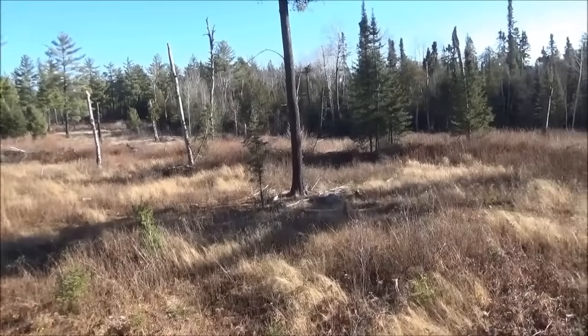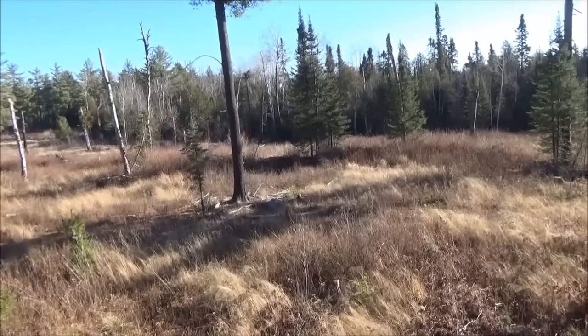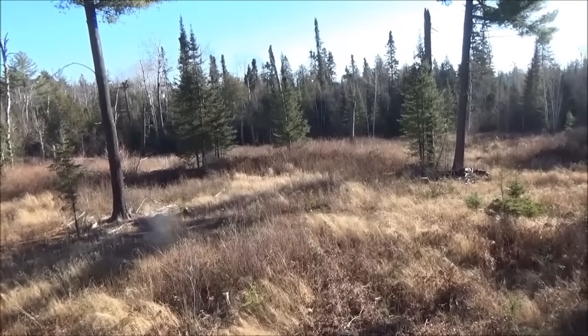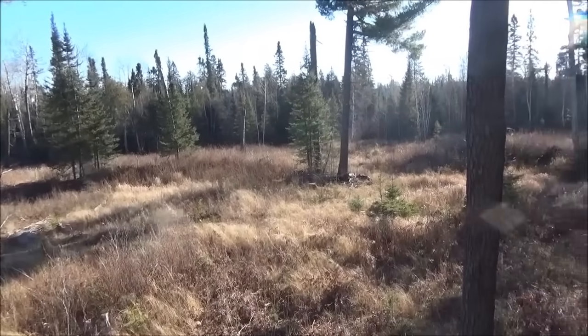Well, I think I'm going to head back to the tent. It's really warm, that sun this morning, so I'm not much moving around. The wind has died down, which is nice, but I haven't seen anything.